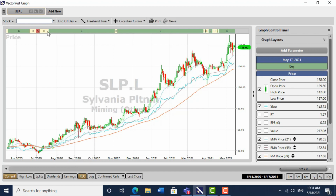And as you can see, it went to a VectorVest buy recommendation at pretty much the same time, so both techniques are saying the same thing. But the beauty of the moving averages is that it gives us this zone. This zone between the 21 and the 55 is a very, very important place where markets like to pull back and find some support in an uptrend. And it pulled right back here and now seems to be moving strongly up again.